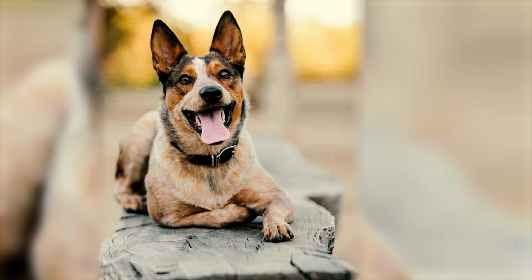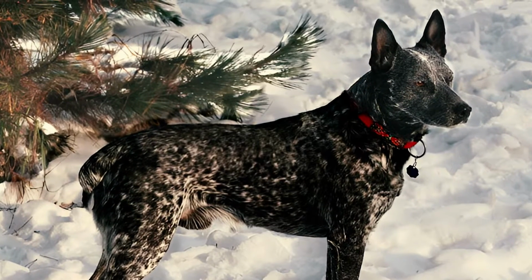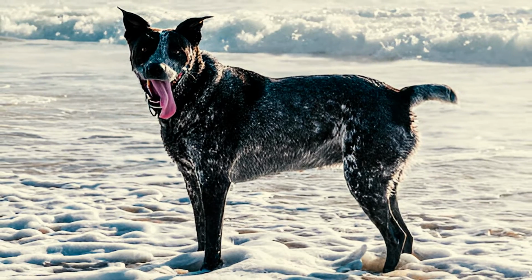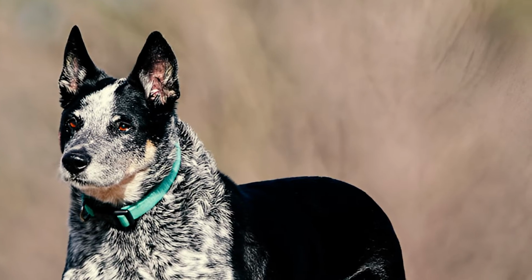The bobtail in Australian Stumpy Tail Cattle Dogs can come in a variety of lengths. Some pups might have a tail as short as a button, while others sport a stub that's a couple inches long. But no matter the size, it's all natural, and no docking is involved here.